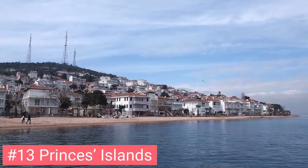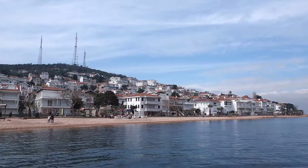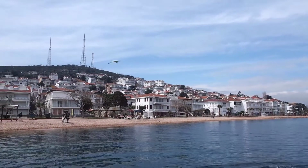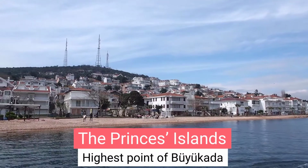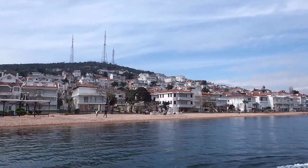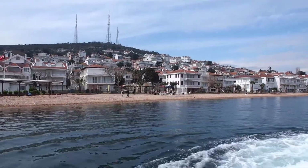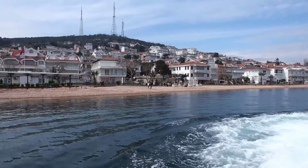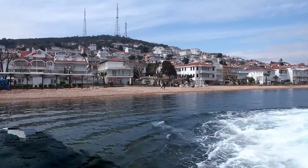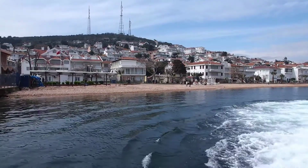Number 13. Prince's Islands. The Prince's Islands are a cluster of 9 islands southeast of Istanbul in the Sea of Marmara. Mainly car-free, the islands are known for their horse-drawn carriages, phaetons. At the highest point of Büyükada, the largest island, the 6th century Hagios Georgios Church has panoramic views. Nearby are the pine forests of Dilburnu National Park. The Museum of the Prince's Islands has exhibits on the island's history.